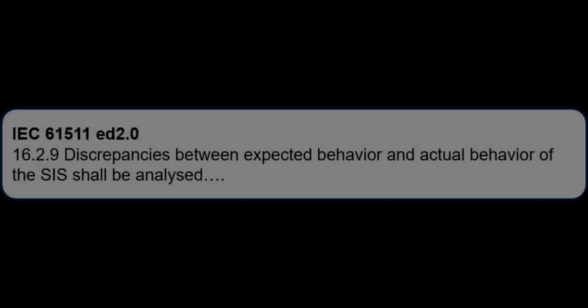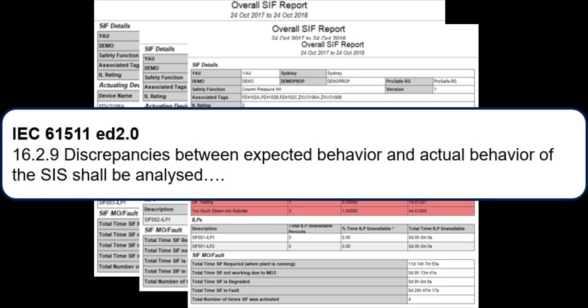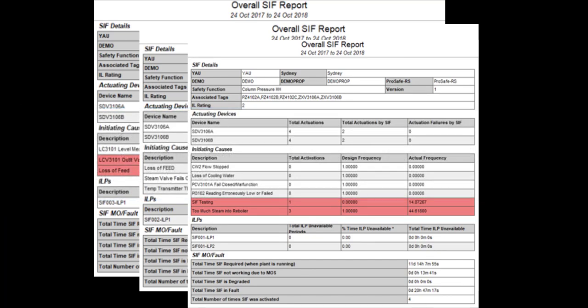The standard states: discrepancies between expected behaviour and actual behaviour of the SIS shall be analysed. The overall SIF report displays SIFs as they would appear in systems such as TRAC. Each SIF contains several subsections containing aggregated, associated SIS information such as actuating devices, initiating cores, ILPs, and MO data. The overall SIF report's primary function is that of analysing SIF information which took place versus what the LOPA design expected. This will aid subsequent design reviews.